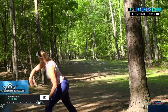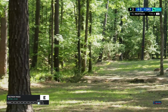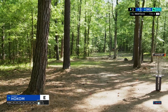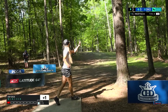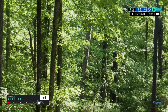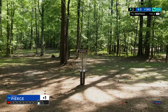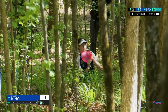Hokom throwing her trace. She secured solo 3rd last year at 4 under after 4 rounds. So this course played pretty tough last year. And you can see why, that technical sidearm on this 100% backhand hole, getting to circle 2. Paige crushing one down there inside the circle. Oh, yeah. Beautiful shot with her Zeus. Nearly in the bullseye.